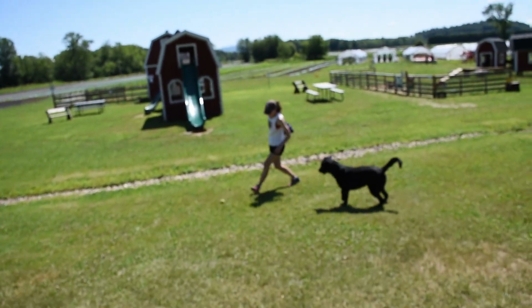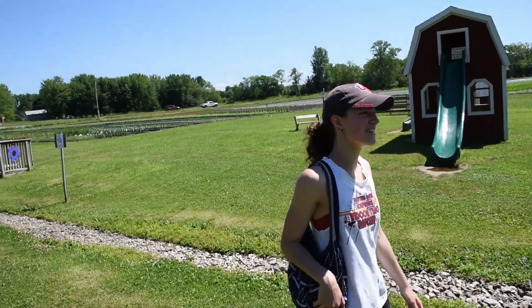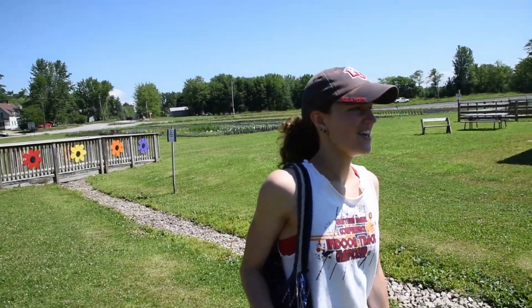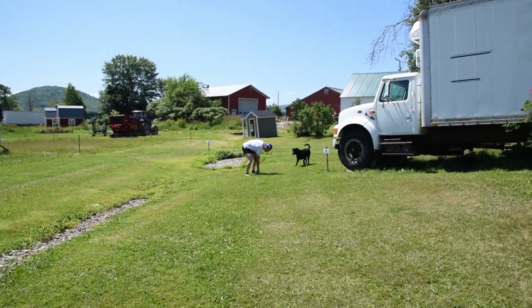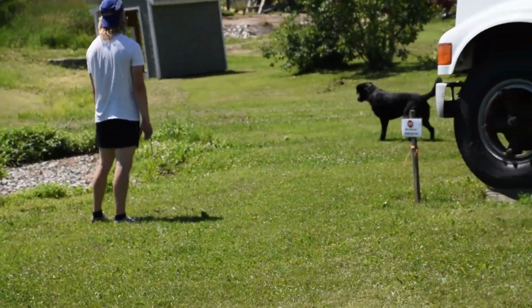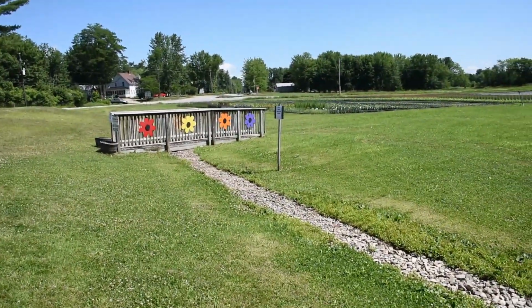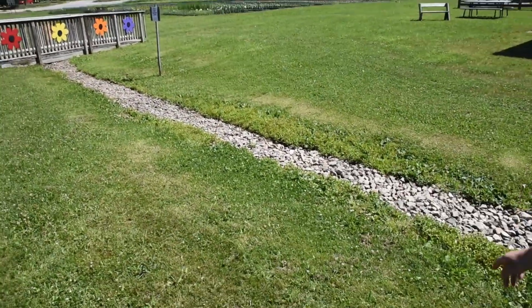Did you make a friend? Where did the dog come from? Dog just showed up. You just make animal friends all over the place. Well, he's trained not to go in this area here. It's crazy. Wait, really? Yeah, because we were in here and he came up to that line, but he wouldn't go past the line because it says no dogs. So he's trained not to enter this area.